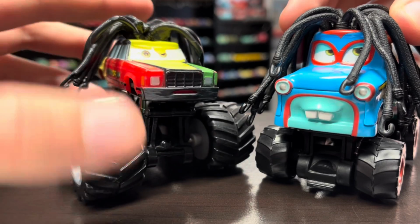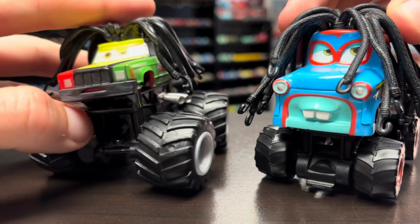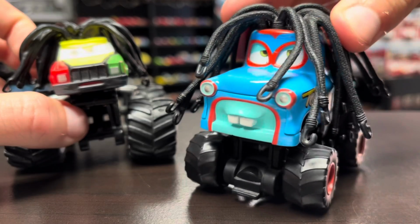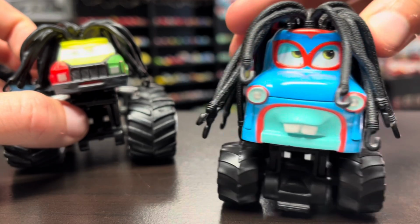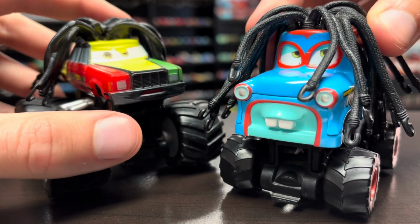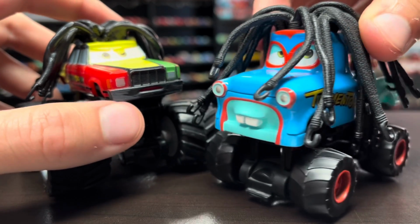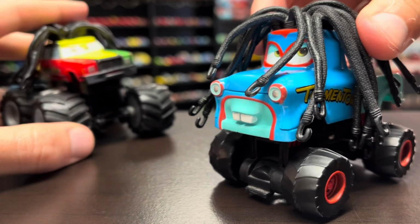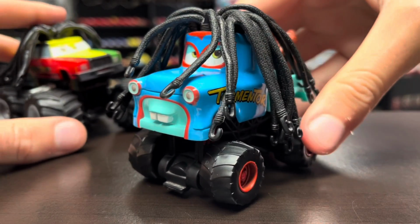I don't know why. I just never really found them. They must have been pretty popular back in the day, but I don't really remember. He was only released in 2010 and 2013, so not really that much. So I guess he probably is pretty rare nowadays. I think he is actually, not one of the rarer ones. Like, I think the Mattel Rasta Carian is much rarer than Rasta Mater here.